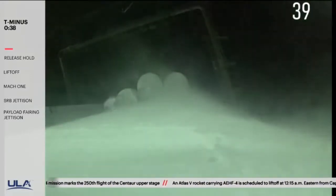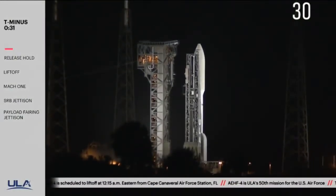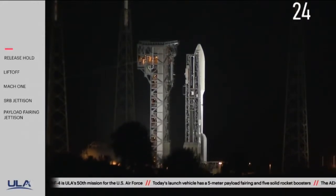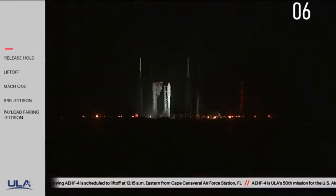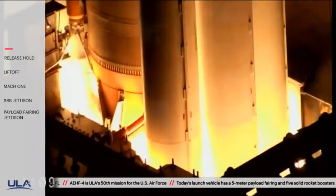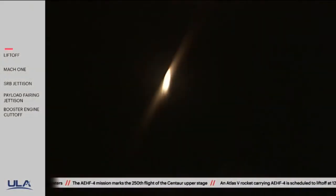40. Stable at step 3. 28. ECS reduced for launch. Roger. 25. Status check. Go Atlas. Go Centaur. Go AEHF-4. T-minus 10, 9, 8, 7, 6, 5, 4, 3. We have ignition, 2, 1, and liftoff of the AEHF-4 mission carried by United Launch Alliance Atlas V rocket for the United States Air Force.